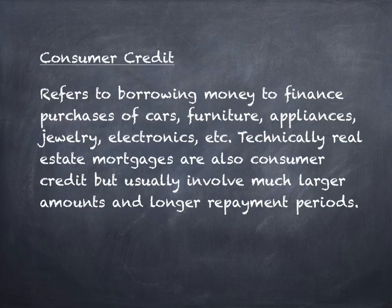So consumer credit. Consumer credit refers to borrowing money to finance purchases of things like cars, furniture, appliances, jewelry, electronics, etc. Technically, real estate mortgages, like when you buy a house, are also consumer credit, but they usually involve a much larger amount over a much larger time, so we're going to save our discussion about mortgages for another section. Okay? So jot that information down.